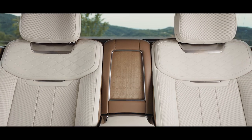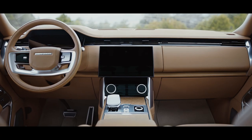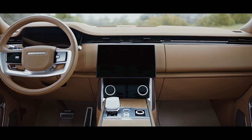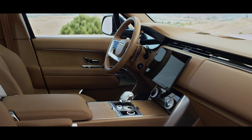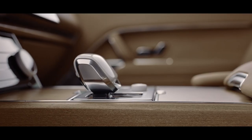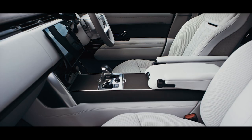For the first time, Windsor leather is extended throughout the cabin on all leather-based interiors. Or you can opt for a tailored SV near aniline super soft grade of leather. A raft of touches such as white or satin black ceramic controls, including the gear shift, armrest adjusters, and dial surrounds, add exemplary levels of tactility.